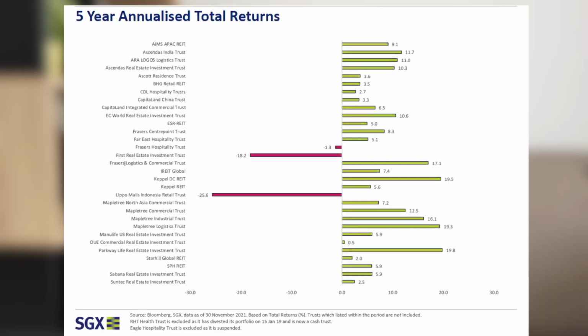Let's look at it if we include their dividends. I use this 5-year annualized total return from the SGX website, based on 30th of November 2021. We can see that FLCT gives you an annualized return of about 17.1% compounded, and Mapletree Logistics has performed slightly better with a 19.3% return. But compared to the rest of the REITs, both of them are among the top 4 best performing REITs in the Singapore context in terms of total return.